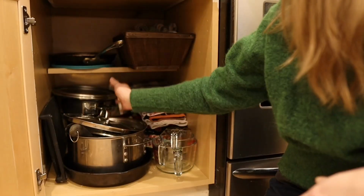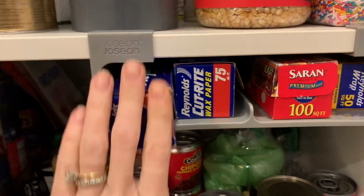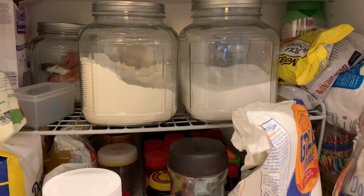I find the kitchen to be one of the hardest rooms to keep organized. However, I also think that if you do keep your kitchen organized, it has really big paybacks. You can keep things easily findable, you're not wasting food, you're not wasting money.